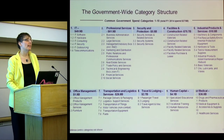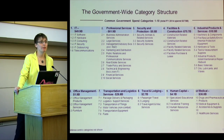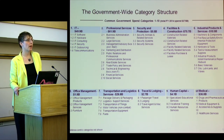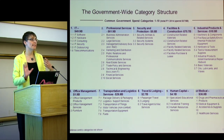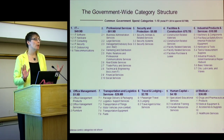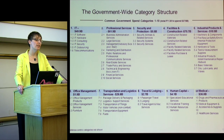I keep talking about these 10 categories, and I realize that probably none of you can read this. So the first one on the left there is the IT category with about $50 billion in spend. And what this is, we took $275 billion worth of commonly purchased items out of FPDS, and working with GSA, working with DHS and DOD, determined the hierarchy that made sense of the categories. And so there was determined to be 10 commonly purchased categories across the government. That includes DOD, that's purchased by DOD and the civilian agencies.